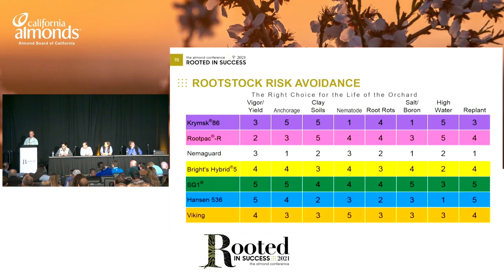Even though over the last couple decades there's been a renaissance of rootstocks and there's so many to choose from, if you've got a table and you can choose the characteristics you're looking for, that'll help boil it all down. And like Andreas was talking about, there are still some very active programs developing rootstocks that'll continue to be more effective tools in a lot of these challenges.